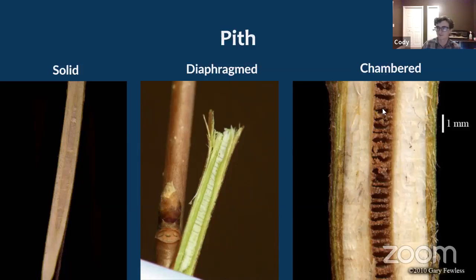And then on the right, this is a chambered pith. Obviously, it's not solid all the way through. You have the same diaphragms that you do in this middle picture, but there's no soft, spongy pith in the middle of them. So these are essentially just air-filled pockets inside of the twig. Again, please don't cut off all of the twigs that you can reach on the trail.